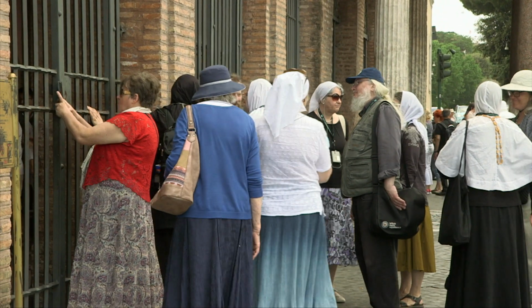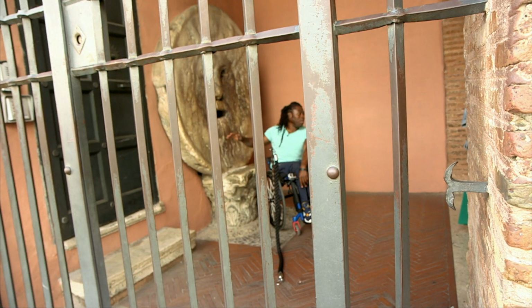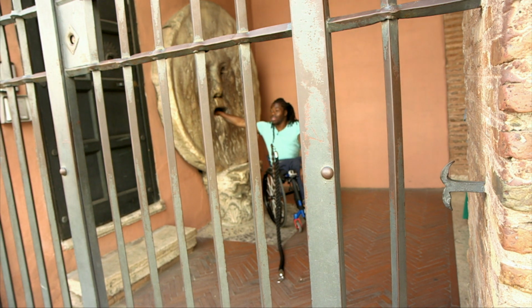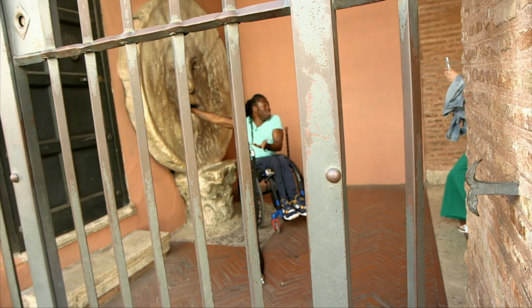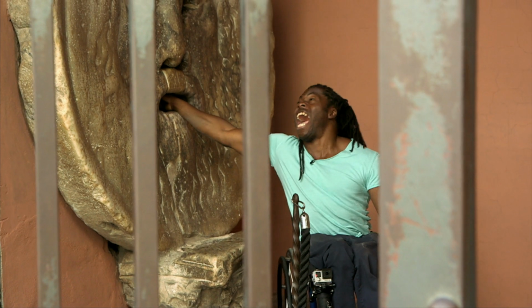Next stop is a little hidden gem. It's the Mouth of Truth. If you are a liar and you put the hand inside of the mouth, your hand will be cut. Okay.